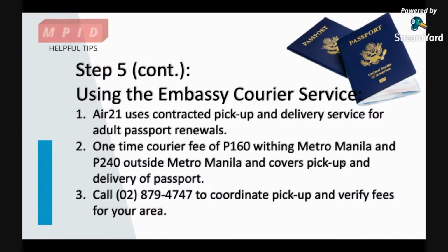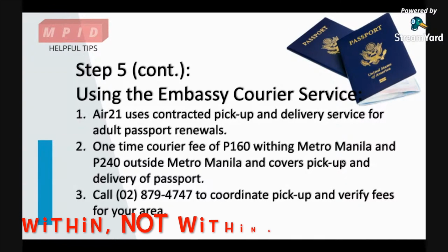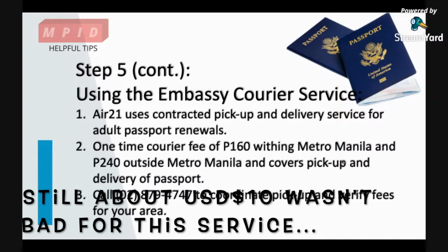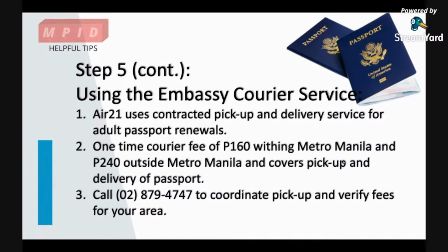Air21 uses contracted pickup and delivery service for adult passport renewals. There's a one-time courier fee of 160 Philippine pesos within the Metro Manila area, and it's 240 pesos outside the Metro Manila area, which they serviced us here in Batangas, and it covers both the pickup and delivery of your passport when it comes back. So we only paid 1 fee. Actually, we paid 2 fees. We paid 240 twice because it was for 2 different packages. Again, I don't know. And there's a phone number there. You can coordinate to do the pickup and verify the fees in your area.